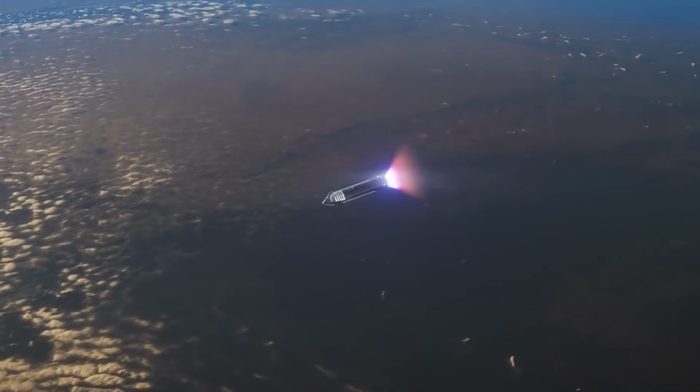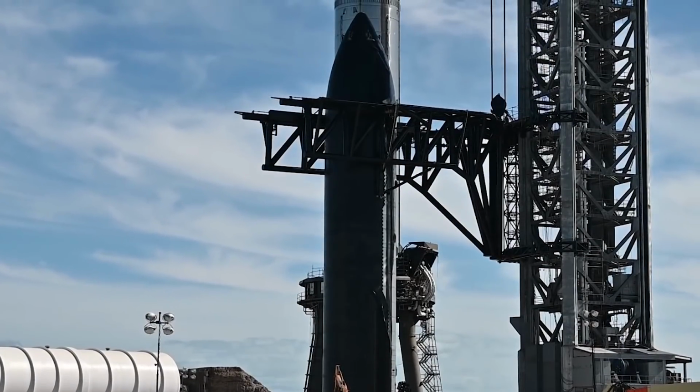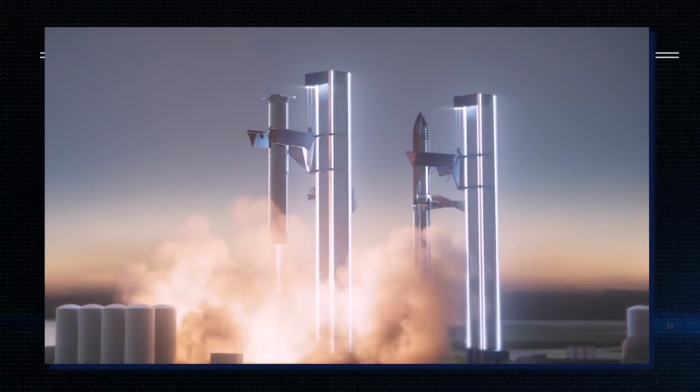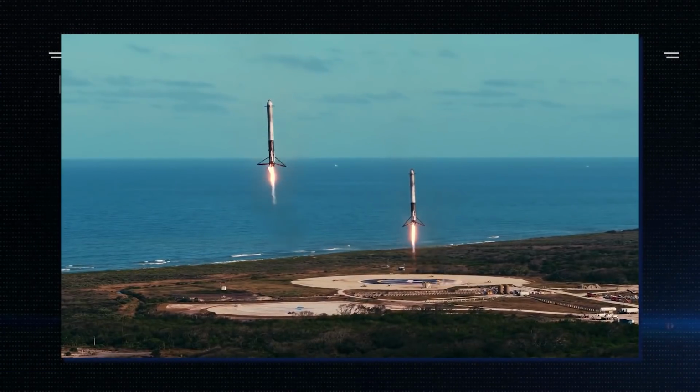The Starship will also be used to put satellites in the Earth's orbit, and SpaceX has made some upgrades to the rocket just for this purpose, as you will see in this video. The Starship is a completely reusable spacecraft in upper and lower stages. This is a massive improvement over SpaceX's existing rockets.